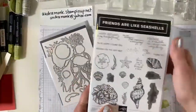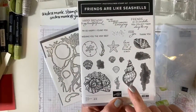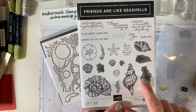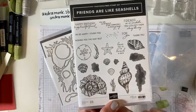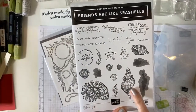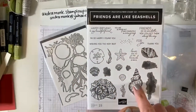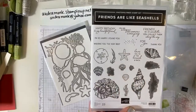This is a 2-step stamping, and I'm actually intrigued. I think that this would work really cool with that gold gilded leafing from the other day, but I did not have time to try it, and we're not going to try it tonight, but I'm going to put that on my list of things to try. So there's a beautiful stamp set with beautiful greetings, 2-step stamping for a lot of the shells.